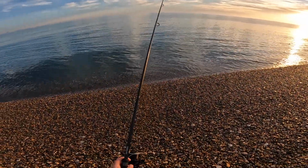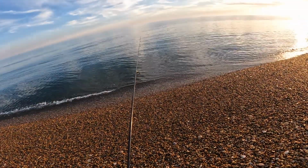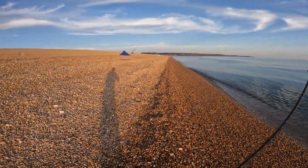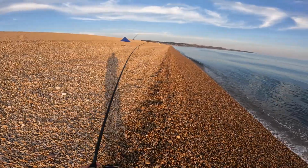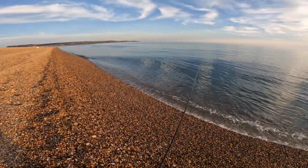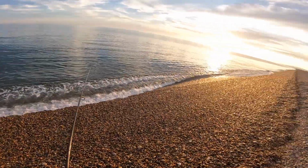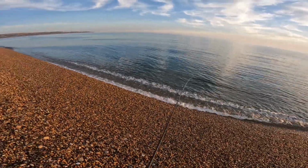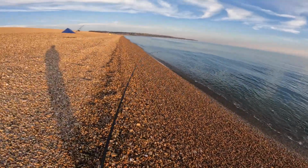I'm fishing a 12-foot carp rod here. I think I've got 10-pound line and a little 30-pound leader, and an Akuma fixed spool. I used to do a bit of coarse fishing. This is my little carp setup, but I haven't done coarse fishing for a few years now, so I bring this along and use it as my mackerel and spinning setup.